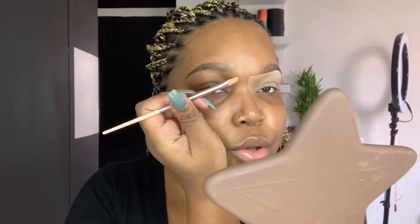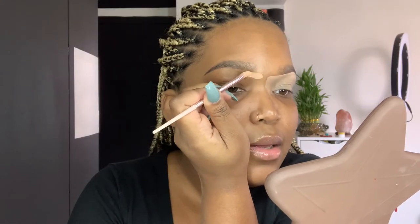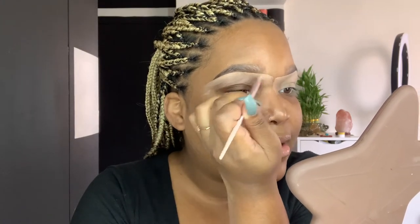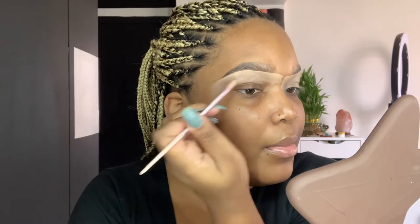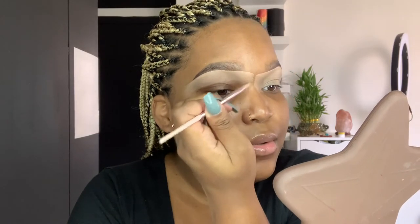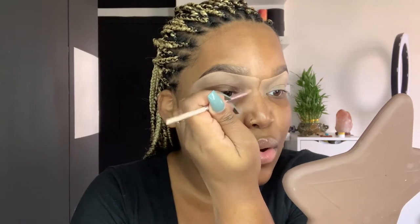But I do prime both eyes just because sometimes some colors work better when your base is dry rather than very tacky. And I find that sometimes I tend to put more eyeshadow base on my left eye than I do on my right, because I just scoop up way too much. As you can see, it's like piling up right here. But the only issue that I have sometimes is that my eyes tend to crease so badly.